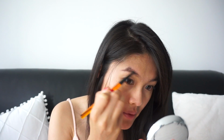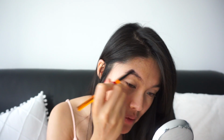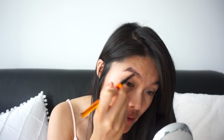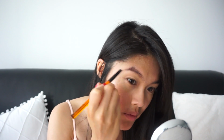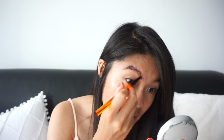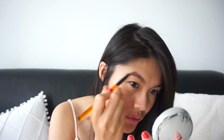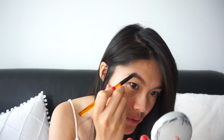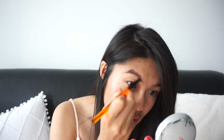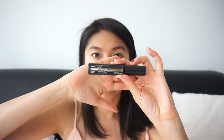I think that if I didn't have any makeup with me, or that I had my makeup stolen or disappearing for some reason, the one item that I would like to keep is my brow products, because I think that is an everyday essential. So I'm just going over this one brow. And then obviously I need to do the second one, and I skipped over that. We all know how that goes.